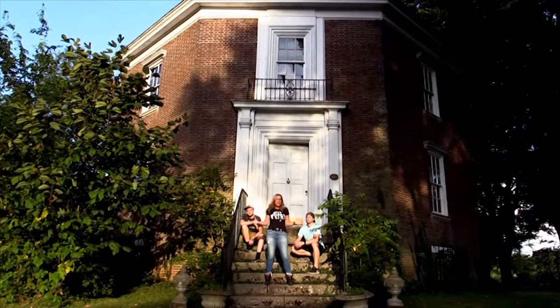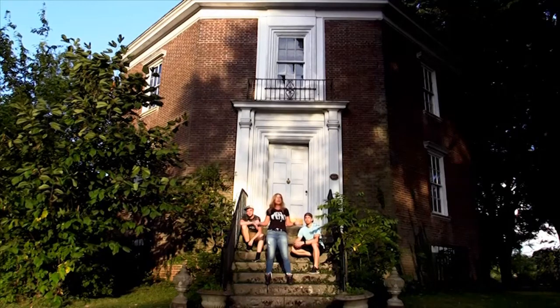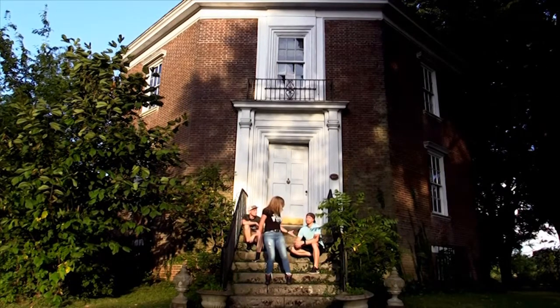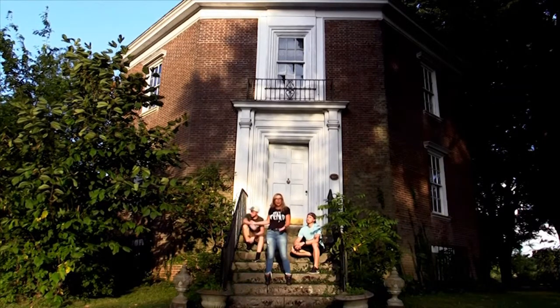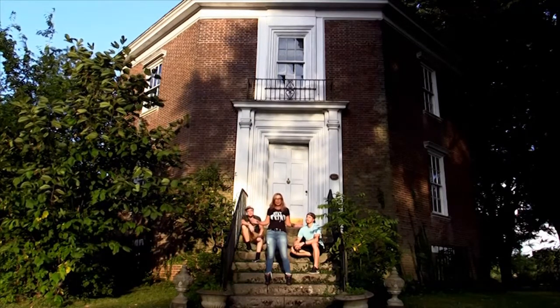We are in Kentucky. We're at Octagon Hall. The history of this place is insane. It was part of the Underground Railroad. It was a Civil War hospital, not to mention all the families that have lived here over the years. There's two different graveyards in the back. I cannot wait for you guys to see what's going on.